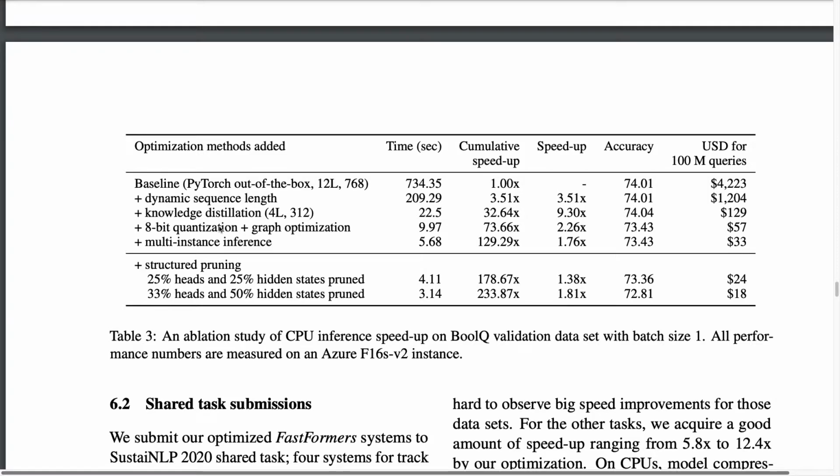So they are using some sort of specialized libraries to basically quantize the distilled version of the models to go to 8-bit, which results in even faster time execution and a speed up of 73x in total, and the individual speed up is 2x. And this results in some small loss in accuracy, but it's very minor, about 0.6 here.